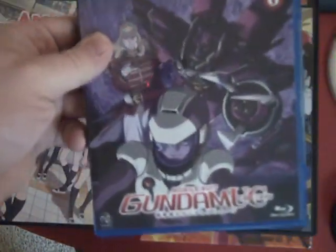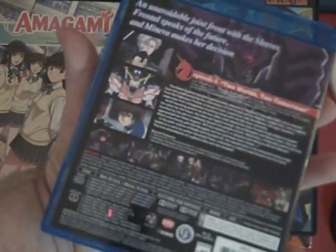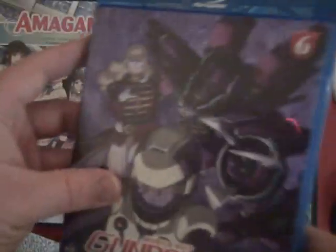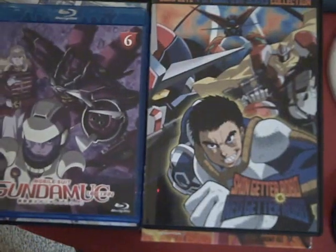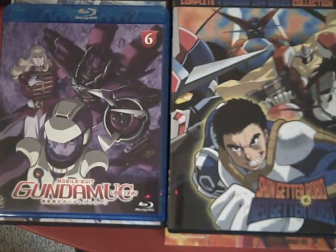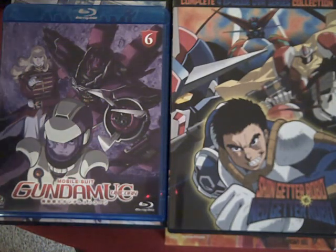Next up, we've got the Mobile Suit Gundam Unicorn Volume 6 Blu-ray. Which isn't exactly imported from Japan. I didn't even order this from Japan. I ordered this from Right Stuf. But it was a dual US-Japanese release, like pretty much all the other Gundam Unicorn ones have been. Which is interesting.